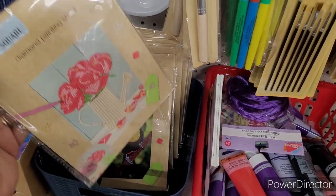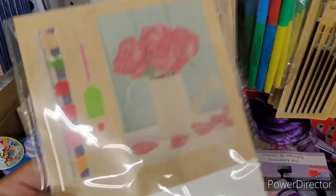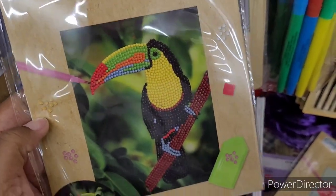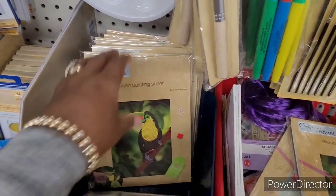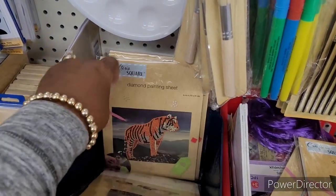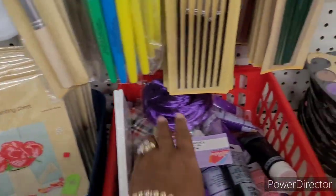All right, y'all, so we're over here in the Craft Square section. They have these diamond painting sheets right here. Y'all see this? So they have that one. They have a little toucan. I believe it's a toucan. Shoot, that's what it looks like. But they have that one. Have this one right here. These are cool. And I think that's all. Those are the ones that they have. Well, those are new in the Craft Square section.